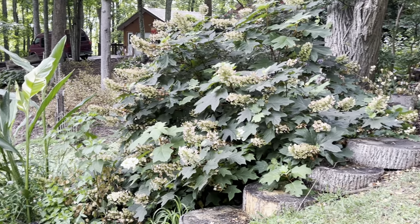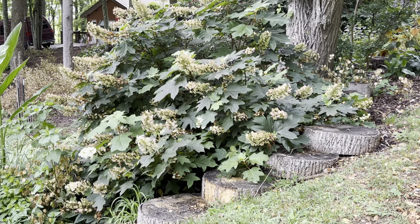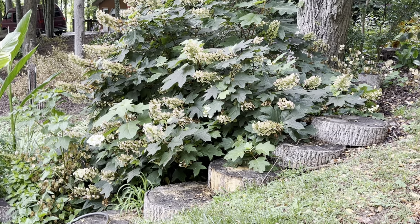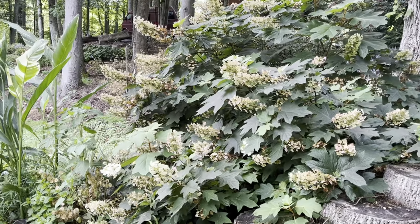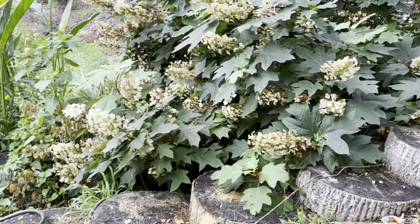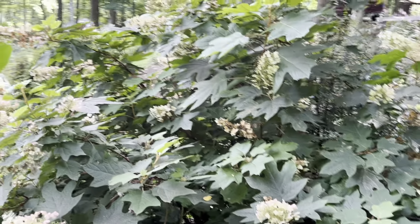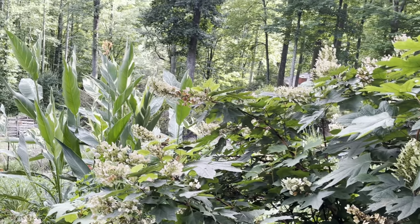And this is the incredible oak leaf hydrangea. It's at least 8 feet across and at least that high. And when we got this probably 5 years ago, it was 2.5 feet. It was a gift from a couple that sold us so many daylilies.